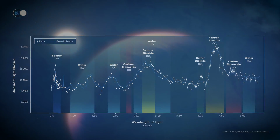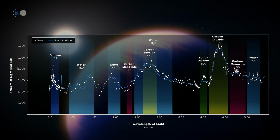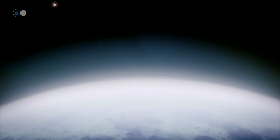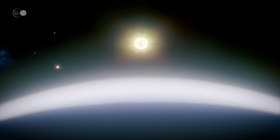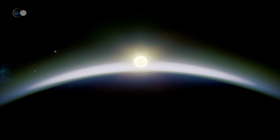James Webb also detected sulfur dioxide in Wasp 39b's atmosphere, the first time this molecule has been detected on a planet outside the solar system. Once again, this discovery marks a turning point, since sulfur dioxide, present in our ozone layer, plays a crucial role in absorbing part of the sun's UV radiation, which is harmful to the Earth and to us.